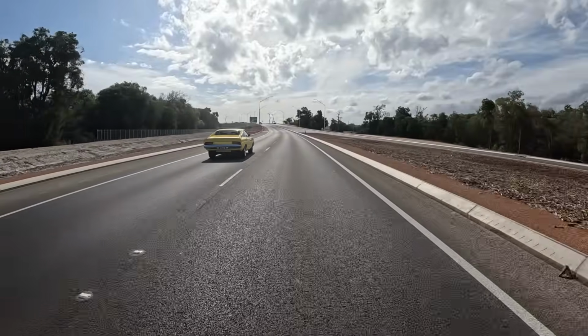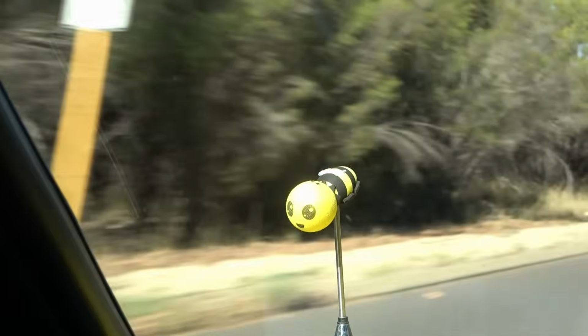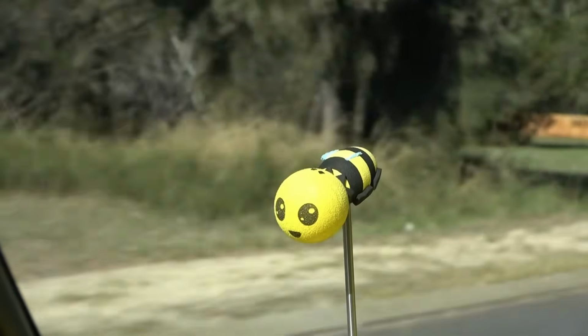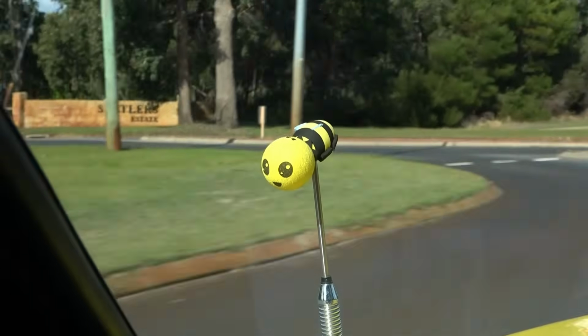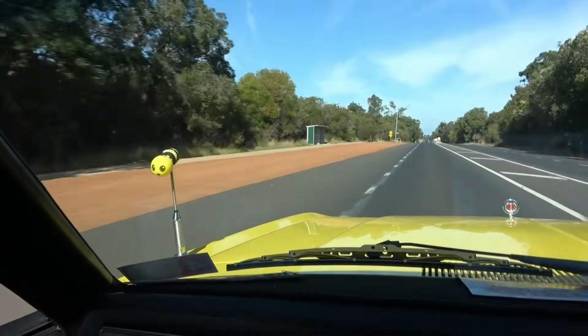So I noticed you've got a couple little bees around the place. Yeah, that's to go with the yellow of the car, or well, actually they're called humble bees. Okay. Yeah, that's the true name. Not Bumble, that's something different, but that's an American thing too.